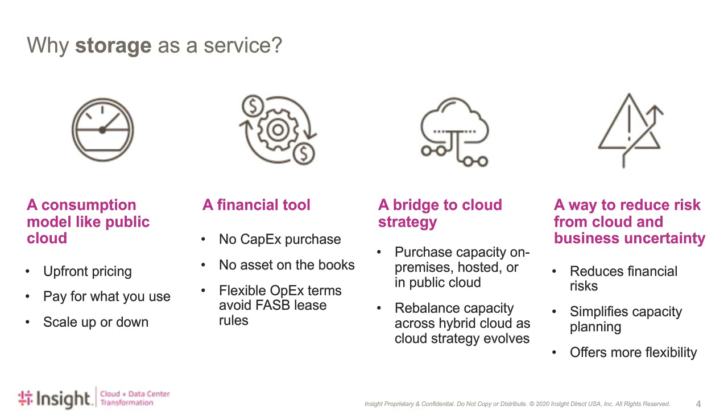They know exactly how much it's going to cost you, how much you're going to pay. You're going to pay for capacity or performance. You only pay for what you use. You can scale up or scale down. It's a great financial tool, as we discussed in the prior slide. There's literally no assets on your books, and flexible OpEx teams to avoid all those FASB lease rules.